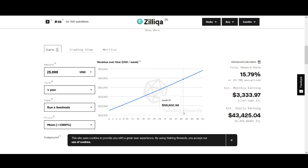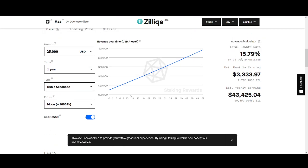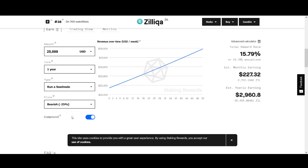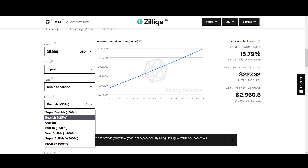So what's the magic number? The magic number is roughly 25,000. If you can stake 25,000 worth of Zilliqa, you could potentially earn $3,000, which roughly equates to $100 a month. And for this, what I've created is compounding. So you'll have to compound your Zilliqa, and also need the price to go absolutely crazy. If the price doesn't go up as much, you won't make as much money. And if you're bearish, guys, at a 25% dip, your earnings are going to really go down. So that is a risk that you have for staking.